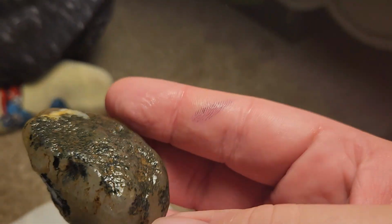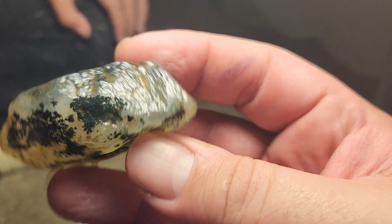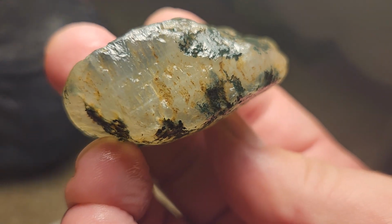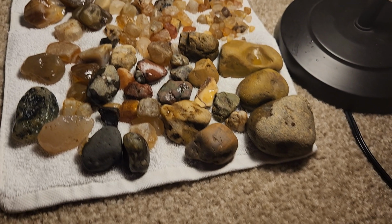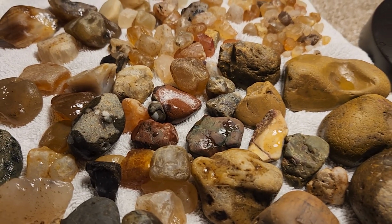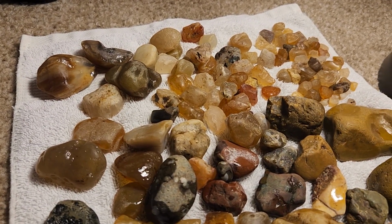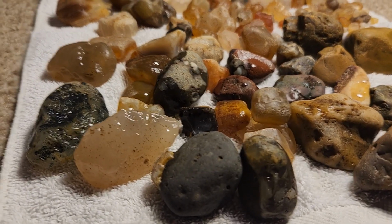So it has this green patterning on here, which is very unique and cool. Beautiful find for Munchkin. If you guys look very closely, you can see banding. So it has some beautiful banding on there too. So this is a good specimen to tumble up. And this was all of our finds from our last rockhounding adventure. So we got some beautiful pieces of jasper. We have some potential agatized and petrified wood. And then many, many, many glowies.